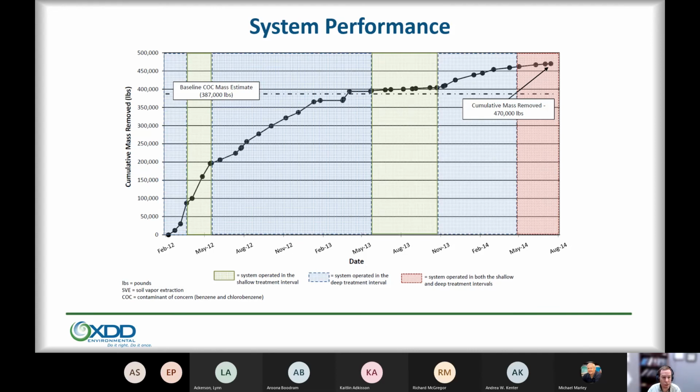So system performance. This is operation over approximately 2.5 years. Here's our cumulative mass removed. This is additive, and this is our time frame when the system operated. Green means we operated the shallow. Red means we operated in, blue means we operated in the deep. And then the red means we operated in both, trying to optimize the system as much as possible.